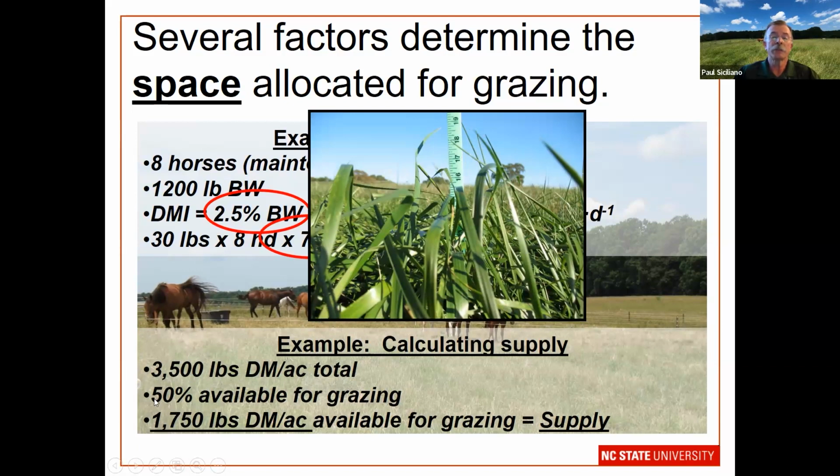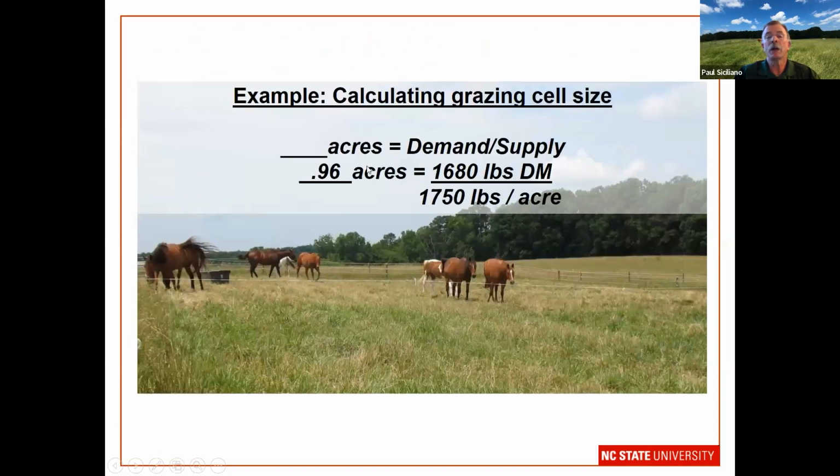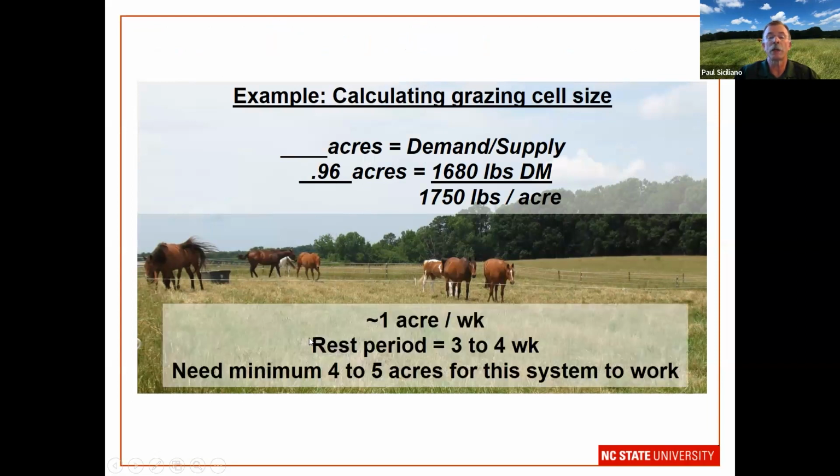We don't want to graze it to the ground. We're going to use a factor of 50%. It could range up to maybe 75%. 50% is a good place to start when you're trying to figure this out. And again, you can tinker with it a little bit. So if we do this, we get 1,750 pounds available for grazing. That's our supply. We take our demand, divide it by our supply. It tells us for these 8 horses, we need about an acre for these horses to graze a week to get that 2.5% of body weight.